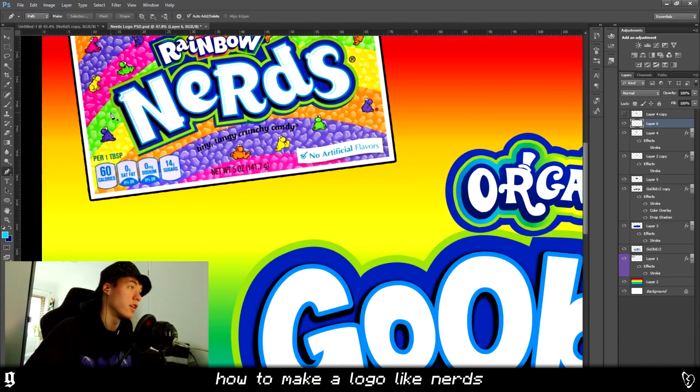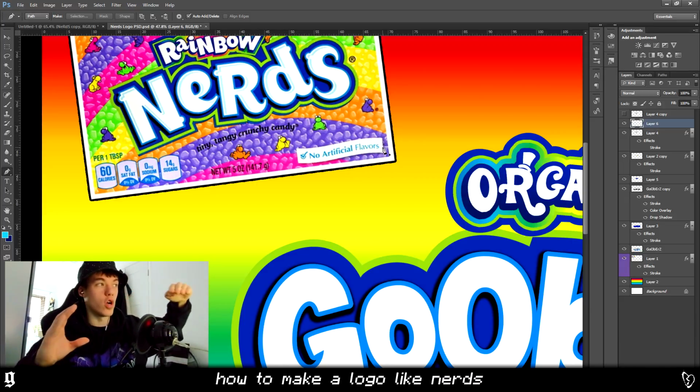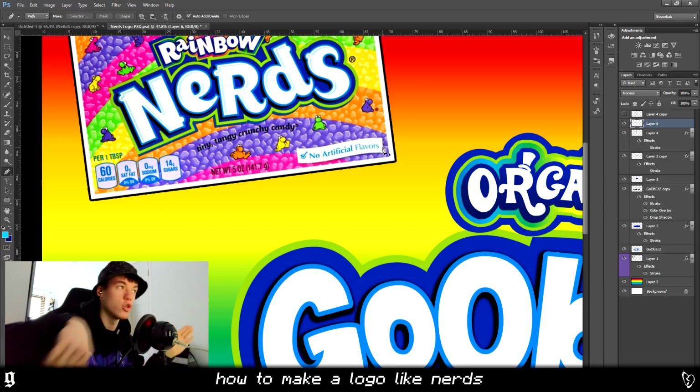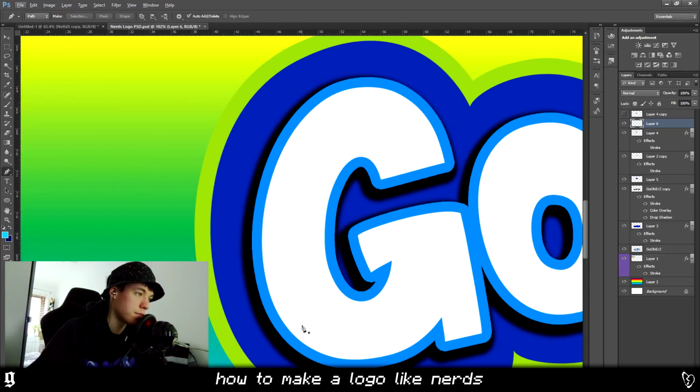So first you need to understand the rules that they've applied. The angle that it's coming at is the top left corner. Anything in the bottom right corner has no stroke. Everything in the top left has stroke. It comes down the side and over the top, but never too far down. So with that in mind, let's begin.